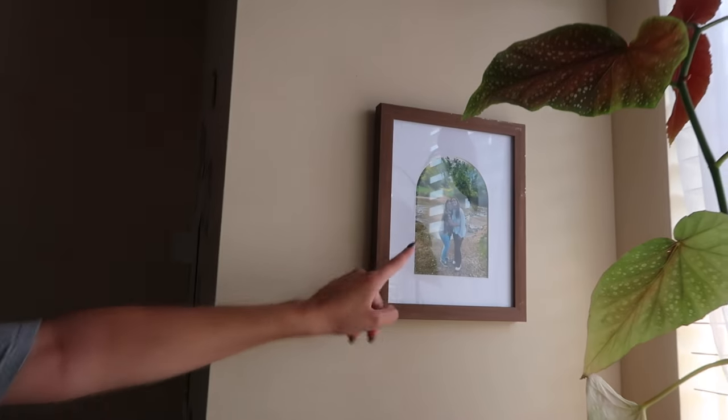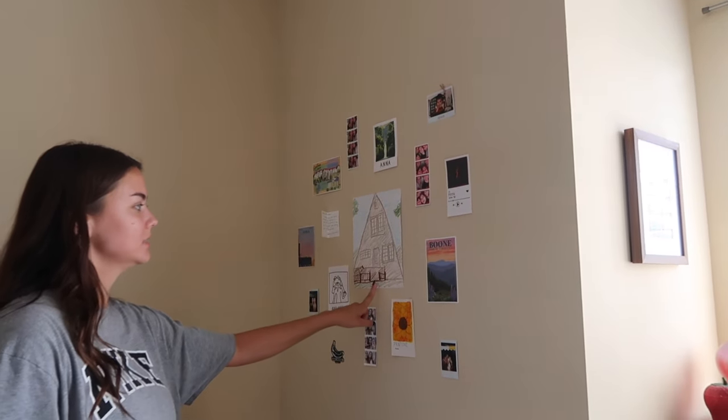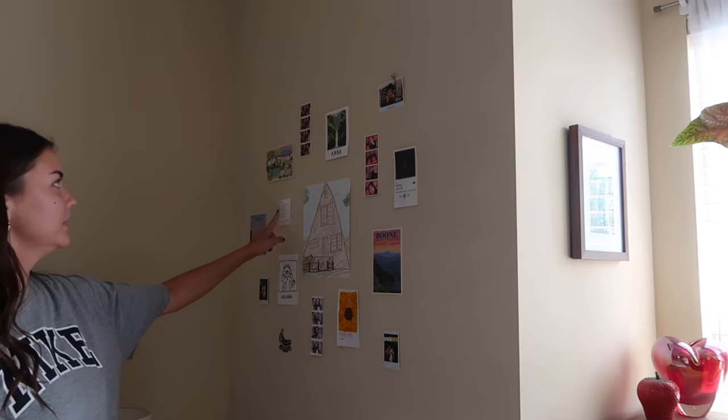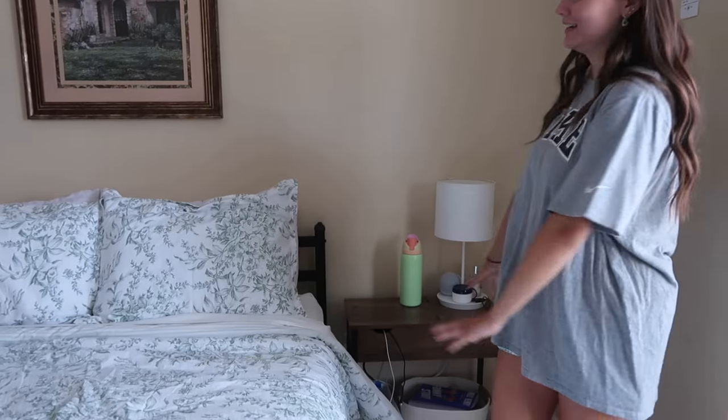I know she's watching this. It's on there, too. Or she's on there, too. And then here's another collage wall that I have of just fun things. Aubrey made me this. And then she also gave me a fun card and stuff. But these are just random things I've collected over the years that I really like. And then here's my nightstand.